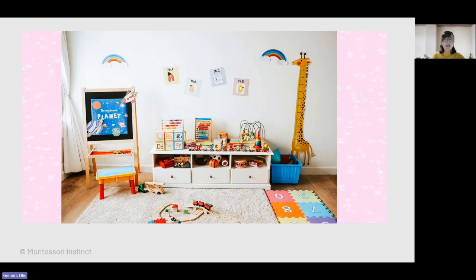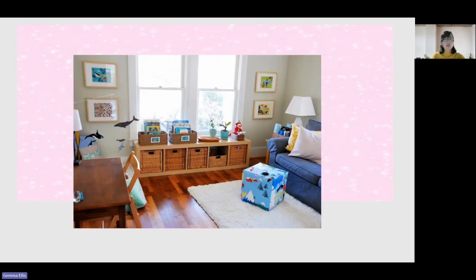So that's something we could do to change that space. Then I've got some examples here of ways that books could be. So this is just a space, a photograph that I have found of a home that is setting up Montessori in their space. So we can see the baskets.